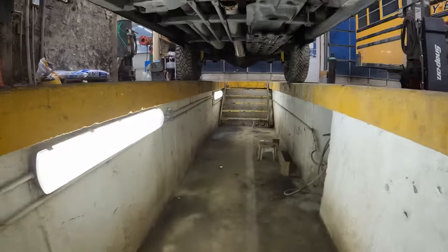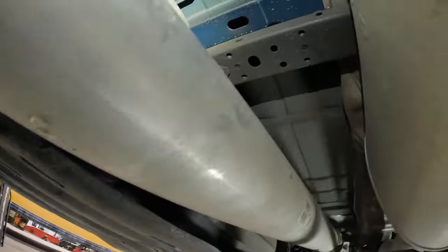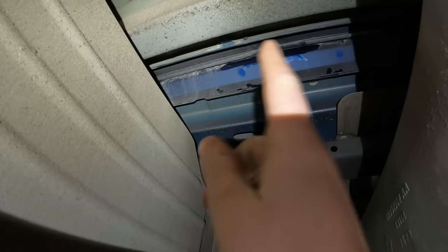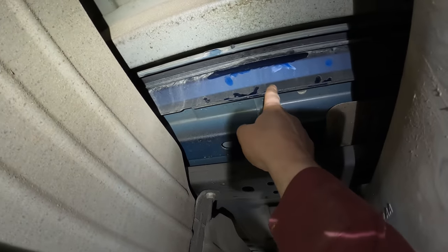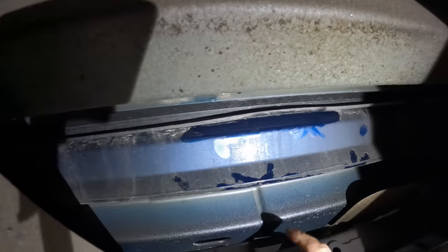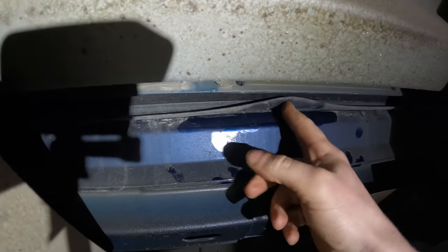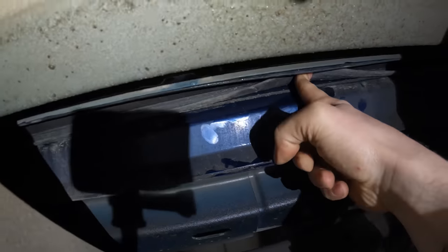Now, what actually pisses me off is what I'm about to show you. So let me take you to the back of the truck here. We are going to look at, once again, a rubber piece between the cab and the box, except it's going to be horizontal instead of up and down. So right here we have the cab, and this is the box right here. Now, if you can see, this is that rubber piece. And what actually makes me upset right now is, look at that.